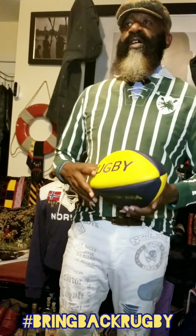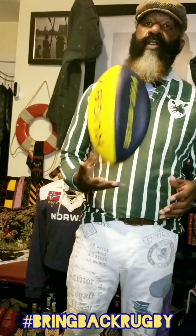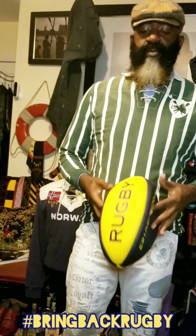I was comfortable. I liked how it looked. It wasn't too dressy. It wasn't too casual. It was right there down the middle, almost a smart casual, almost. But yeah, I loved it. So man, I started going crazy buying the rugbies, and to this day, I'm still copping rugbies.